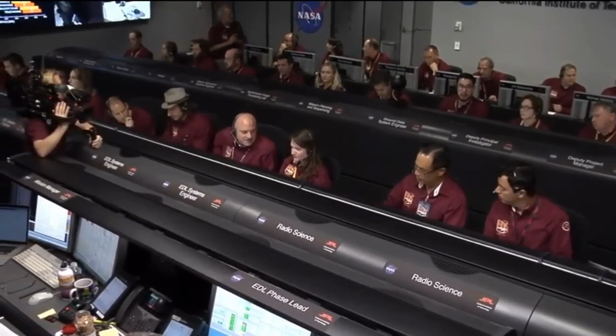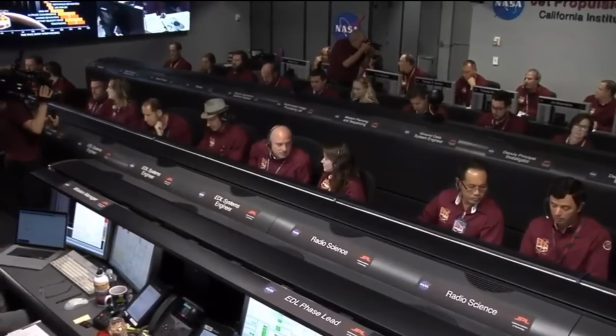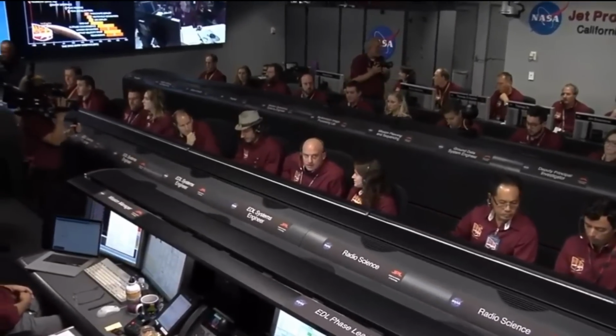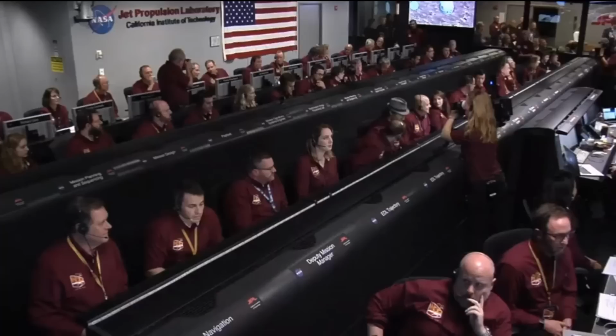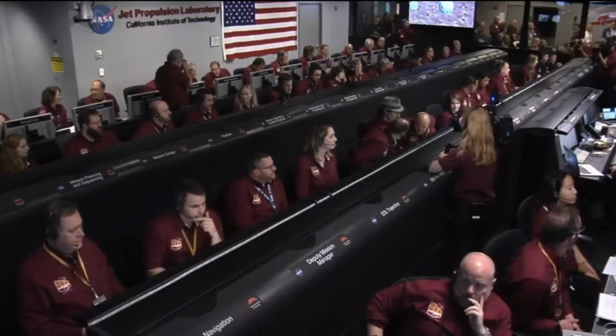Entry is scheduled for 11:47. The cruise date, SEP, and the entry times are locked in, correct? They are. They're locked in when we selected the target and aimed the vehicle very precisely. That allows us to know exactly when we hit the entry point, which is 3,555 kilometers from the center of Mars. So we know those times are locked in, but what about all the other events that take place in EDL?